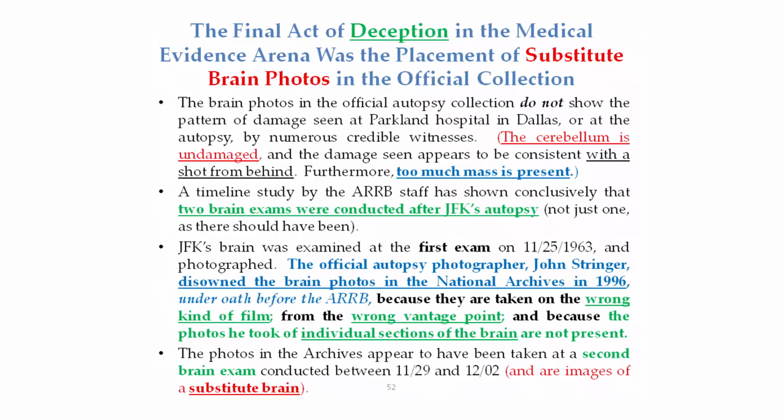Dr. Fink was not at the first brain exam. Dr. Fink was at the second brain exam. The official photographer at the autopsy on the body, John Stringer, was present at the first brain exam. He took those pictures, including the brain sections, after each section was made. John Stringer did not attend a second brain exam, so an unknown Navy photographer took the pictures at the second exam. So here's a summary of the timeline.